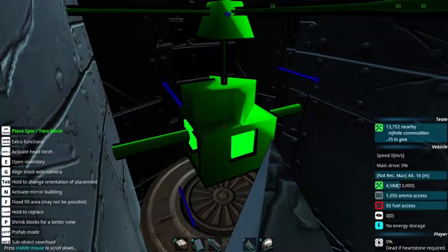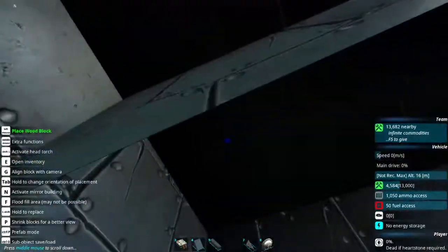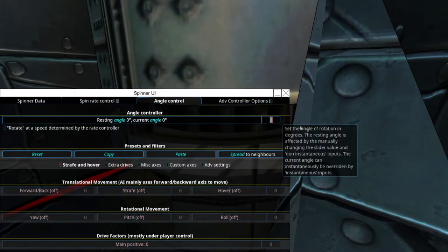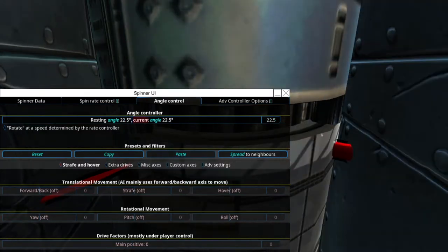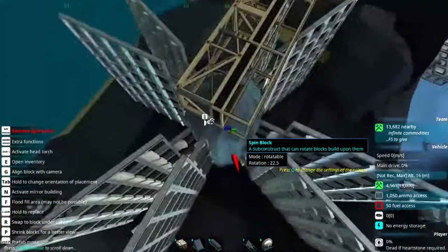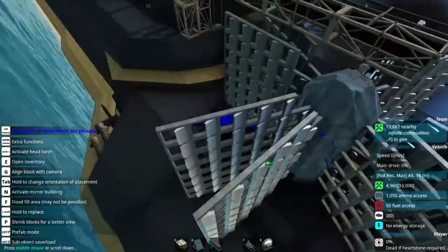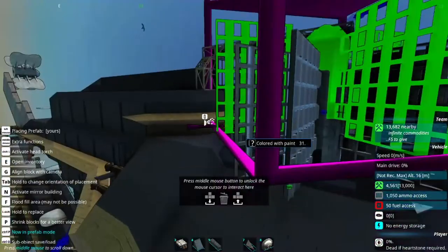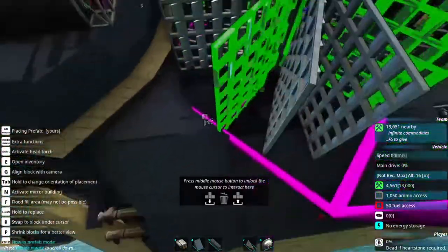So, new spin block, facing upwards, angle control. Important note, don't have an ACB set to universal range doing things to angles on spin blocks if you've got one of these things because it'll reset all the stuff in the paddles. So, you know, that's something to be aware of, actually.